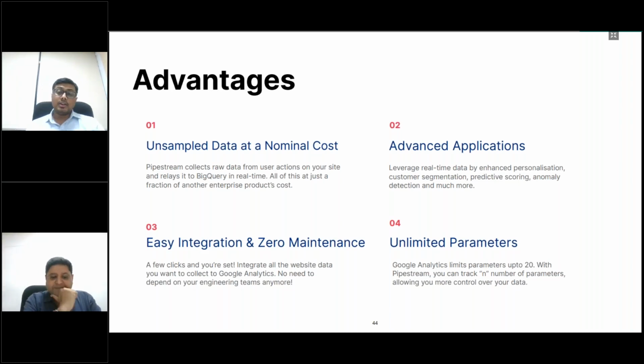Unlimited parameters. Now, if you're an enterprise website where you want to store a lot of user-related data, product-related data, there are tools like Google Analytics that can offer up to 20 parameters only. Now, what about the other user-defined parameters or variables that you wanted to collect? You cannot do that until you upgrade to a premium version. That's where Pipestream comes to the rescue, where you can store and collect more than 20 parameters. Actually, it's unlimited at this point in time, and it allows you more control over how you want to collect that data.